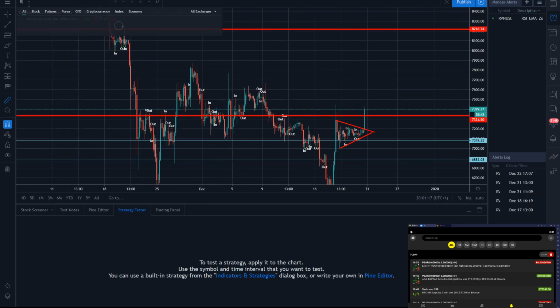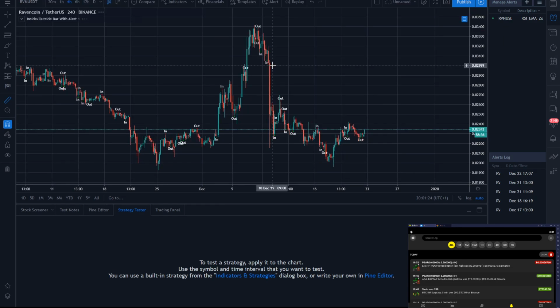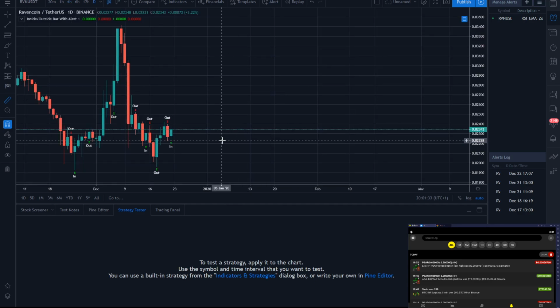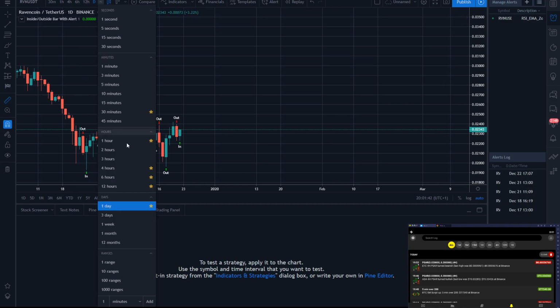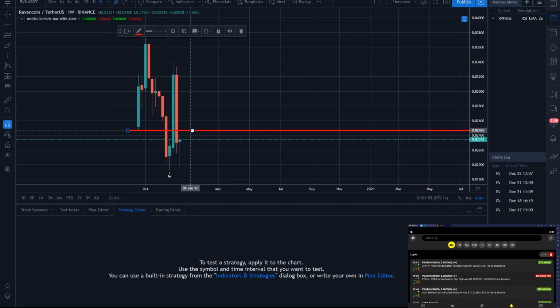Do you want to see Ravencoin? RVN USD, Binance. There are also some people who watch this coin. I'm also a trader for this coin. This is a clear indication, maybe for a possible reversal zone. We don't know. Let's see on the weekly level. So the key resistance to watch is 0.02466 for Ravencoin.